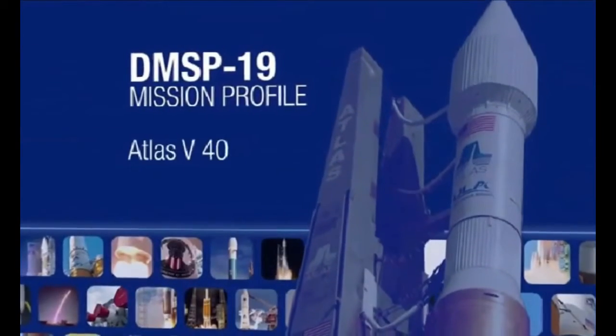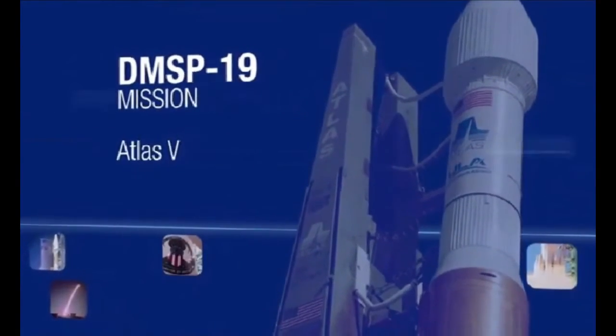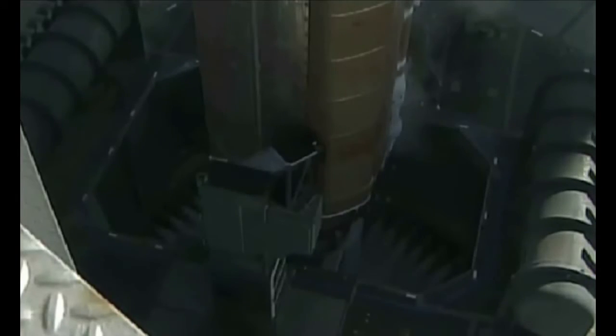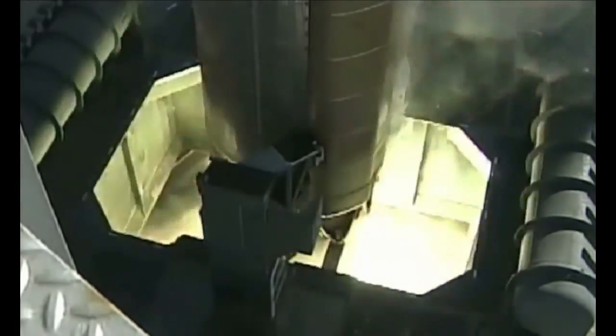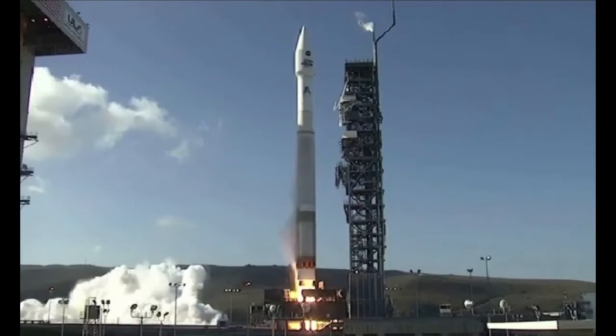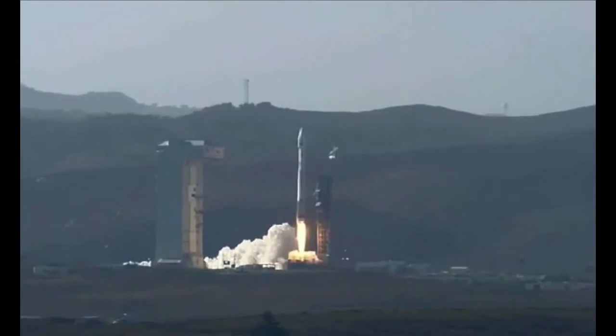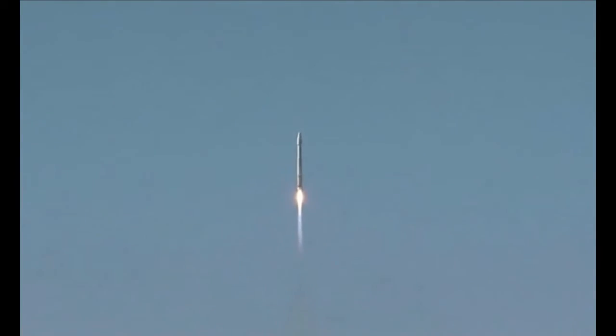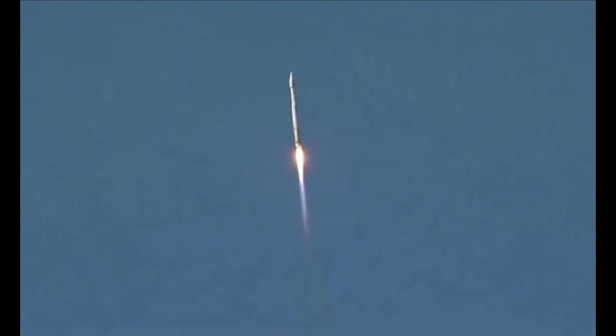The following profile details the important events of this mission using approximate times. 6, 5, 4, 3, 2, 1, 0. Have ignition. The Atlas-V AV044 main engine ignites to lift the vehicle away from the pad. Shortly after liftoff, Atlas begins its initial pitch, yaw, and roll maneuvers to attain the proper ascent profile and minimize aerodynamic loads. The Atlas-V reaches Mach 1, the speed of sound, at 77 seconds.